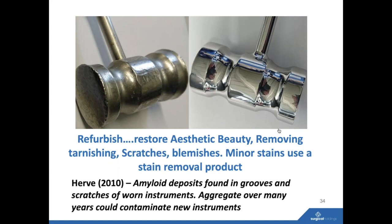Actually, interestingly enough, protein is quite a big talking point in the UK. With our CJD issue from a few years ago, a study was carried out back in 2010 by Southampton University, which picked up that amyloid deposits found in grooves or scratches of worn instruments could be the case, and that this could build up over a number of years. So it just shows that there's also that benefit of taking care of the steel.